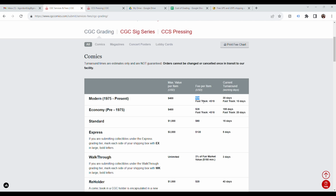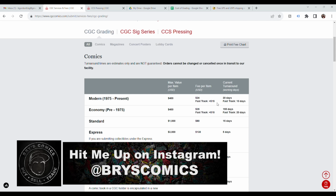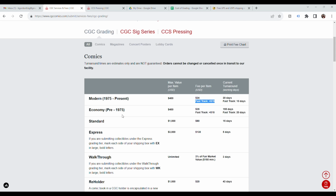But the cost per item is $24 per book. Add $15 for Fast Track. Fast Track is a complete waste of money right now and time, it turns out, for the modern tier. I recently did a submission with Fast Track, and the Fast Track Modern took longer than the pre-screen Modern. Pre-screen Modern took about 2 days, and the Fast Track took about 10 days. And I was totally upset because I paid extra money to have them back faster and they took longer. So long story short, just don't use Fast Track for Modern right now. If these numbers change, it may be worth it once again.